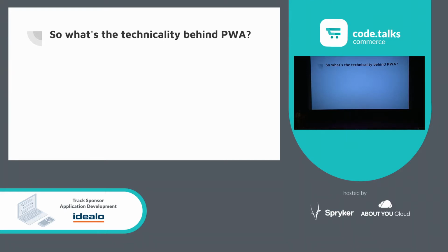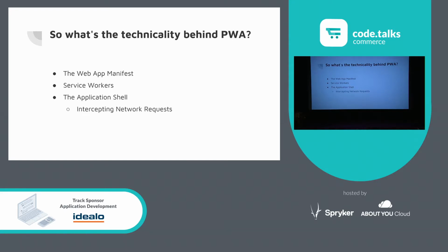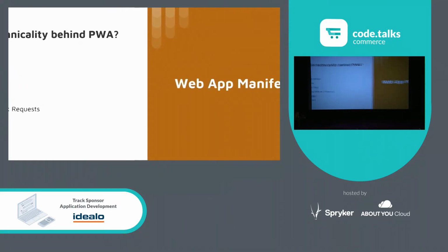So what's the technicality behind PWA, progressive web apps? 1, the web app manifest. 2, service worker. 3, the application shell. We'll talk about that soon. Then we're going down to intercepting network requests, and a little using Workbox. Anybody worked with Workbox before? No? Cool. Then push notifications. So let's get started with the web app manifest.